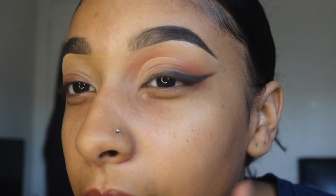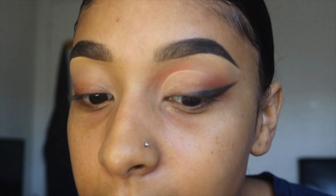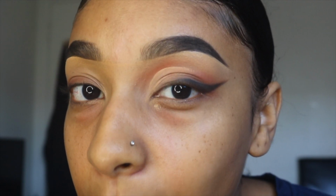Now I'm going to do the other eye really quick, and we're going to get on to the face. Or no, I'm going to do the other eye really quick, and then we'll do the inner corners. Pray for me, y'all. Pray for me.